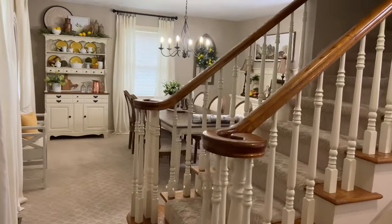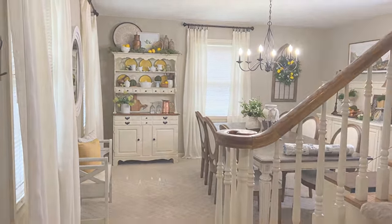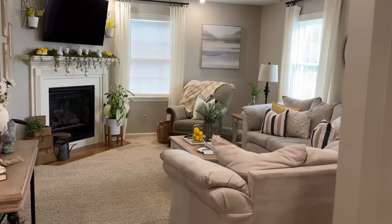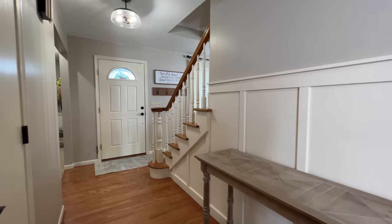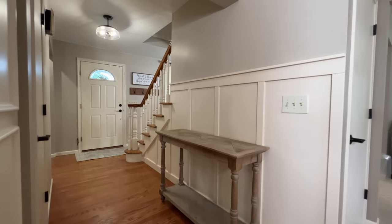Once inside, our entryway gives you a glimpse into three of our main rooms: our dining room, kitchen, and family room. Because of this, I want the area to feel like an extension of all the other rooms so that it flows seamlessly from room to room. So that's exactly what I'll be trying to accomplish today.